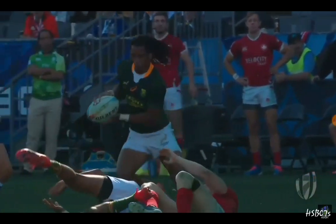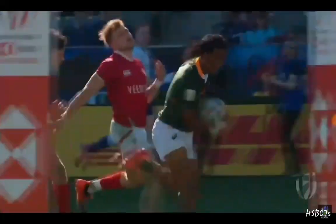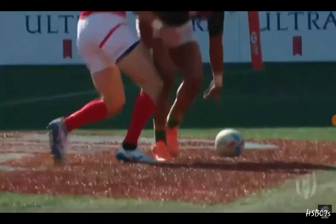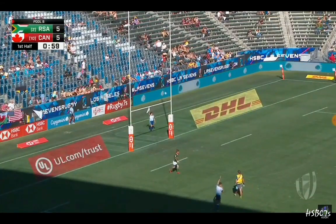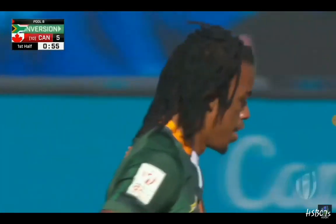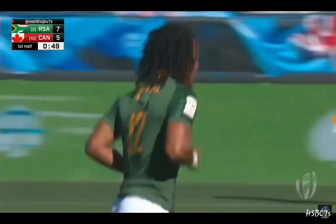Multiple times South Africa went halfway through holes. It was good scramble coming back from the Canadians, but in the end, Stedman Hans just goes through a very, very tired Canadian couple of tackles. No issues from the kick for Selman Davids. Good tight first half here between Blitz Box and Canada.